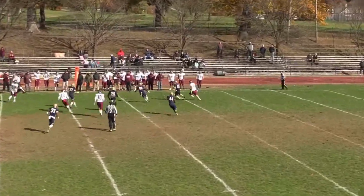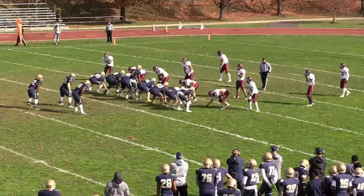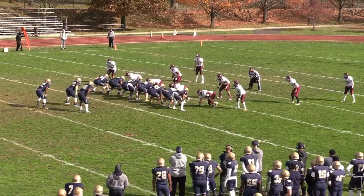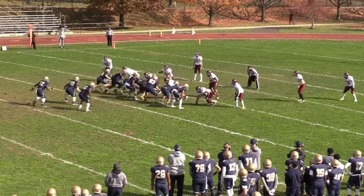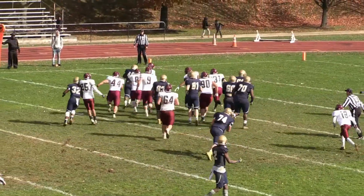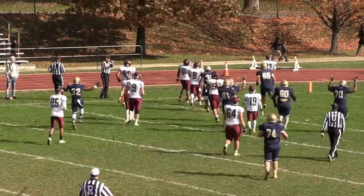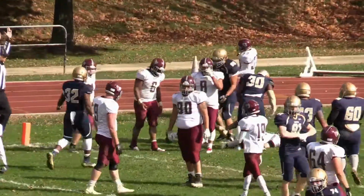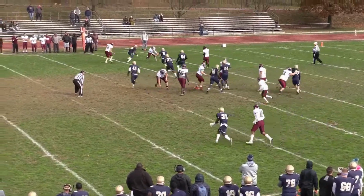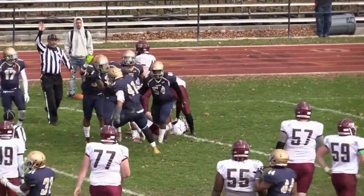Deep pass, that's intercepted by the Trojans. First and 10 from the 18. Scott hands off to Blow Tidings. He's gonna break free for a couple yards down the outside, and touchdown. A little pitch and immediately taken down.